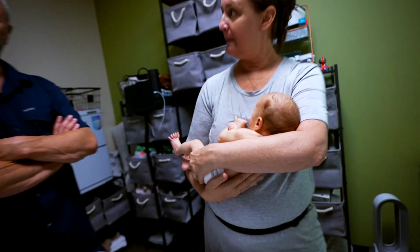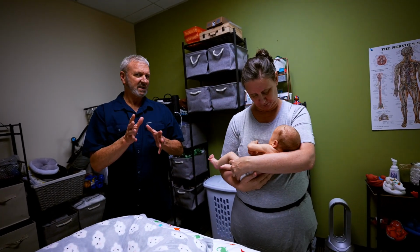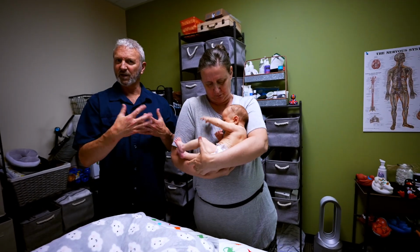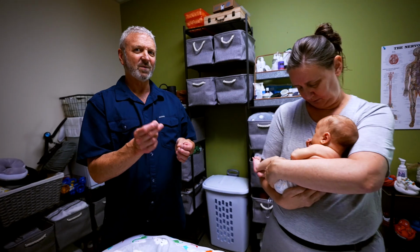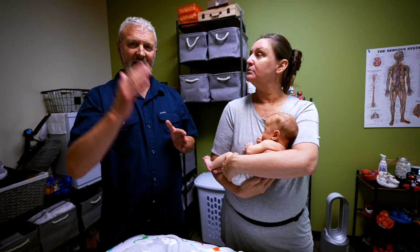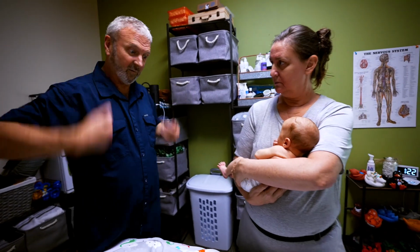This is sort of the art and skill set that most massage therapists do not have as far as working with newborns. They don't even know what to do. It's subtle, it's gentle, but it's very powerful work in that COS region, right? From the cranial to the occipital, all the way down the spine.